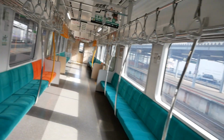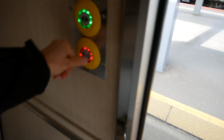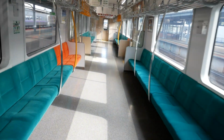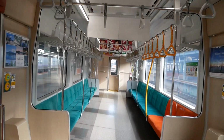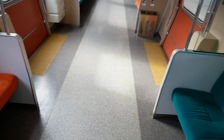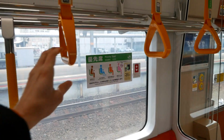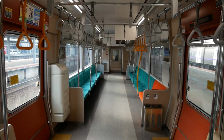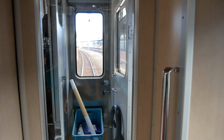Got the whole thing to myself. Ooh, there's a trash can. These are rare. Can't forget to close the door. Almost did, but I didn't. And this is a good time for a tour, I guess, because there's no one else here. But they have different color seats for the priority seats. Different colored handles too, which is fun. And all bench seating. You get the foam review right here.